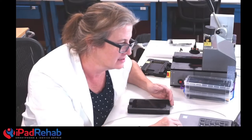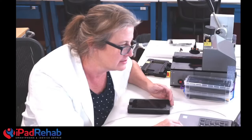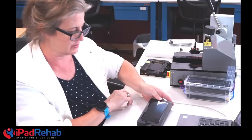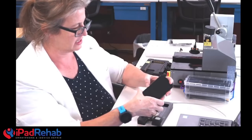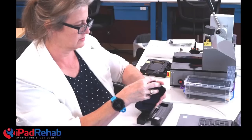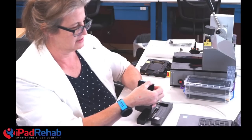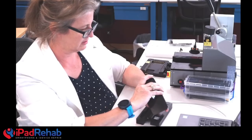All right. So then, caution, to avoid damaging the flex cables, be careful. Insert the repair tray suction cups into the slots in the repair tray. All right, so I'm going to have to go rogue on this and use the fingernail method to get the top of the display free. So good thing we are not wearing gloves.